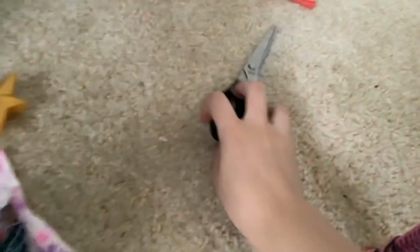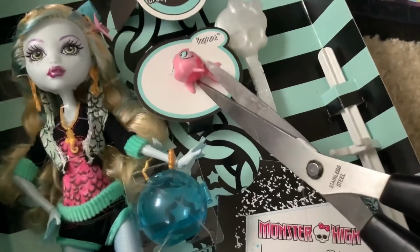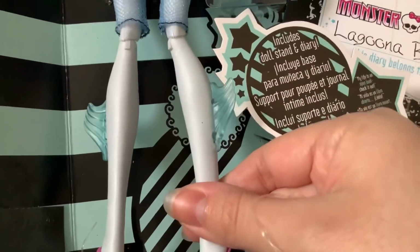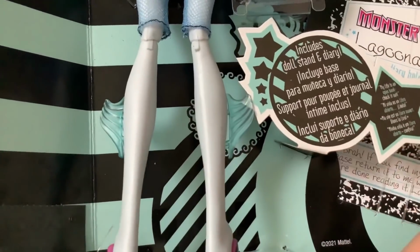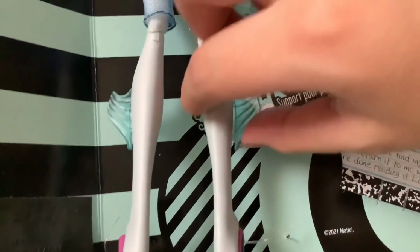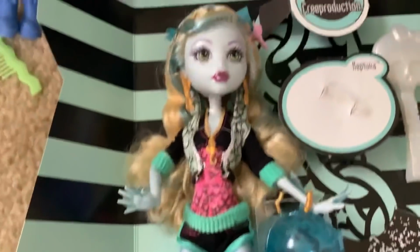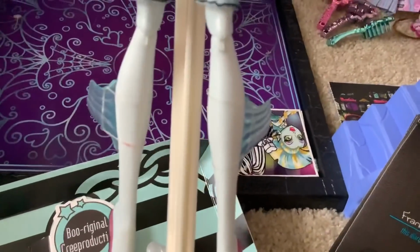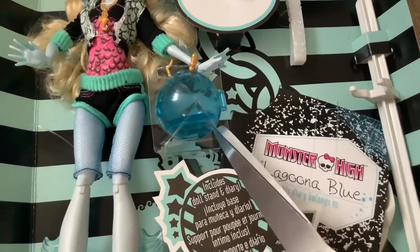Here are my scissors. Let's begin with the fish. I'm going to cut the fish in half. You know, on all of Lagoona's original dolls, she always had rubber bands holding her leg fins on. It's actually interesting to see that this doll does not have that. So, if you want to secure them, you just got to keep pushing them back in. I actually would have preferred if there were rubber bands around them. I even recreated it on mine, just because I wanted to make sure that they stayed on. But yeah, overall unboxing, everything's really easy.